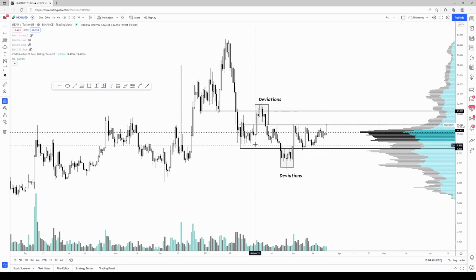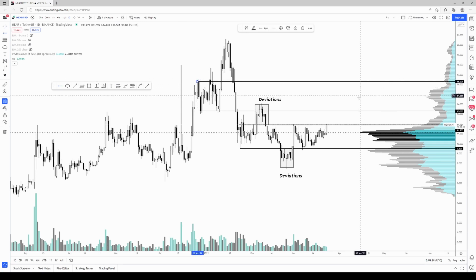And the reason is that price has chopped around for quite some time. So I think that something like 16 would be a pretty solid target, in my opinion, for this move. So, yeah, I'm still bullish on Near. I think it looks good. And it still has one of those relatively unpumped layer 1 type of narratives.